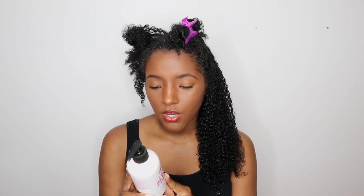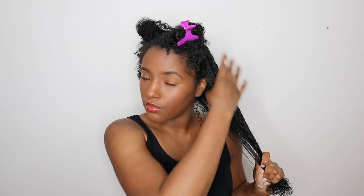The Curl Awaken Primer says that it's supposed to help soften, detangle, and moisturize hair. The directions say to apply a generous amount to freshly washed hair, rake through with fingers or a detangling brush or comb, do not rinse out, and then style as desired. So it doesn't have to be used with the gel, but obviously it's intended to be used with the gel. And I like that it says to use a generous amount, because a lot of these natural hair products will say to use a dime-sized amount. And it's like, who's about to do that? So anyways, I'm gonna just rake this through.